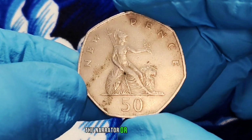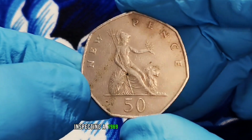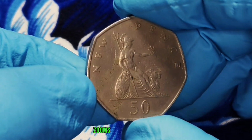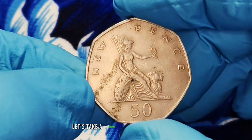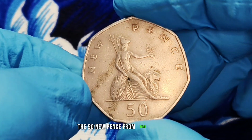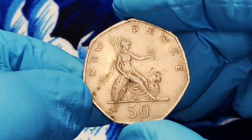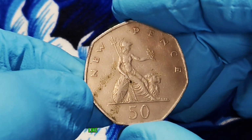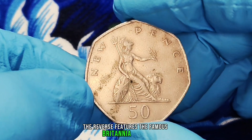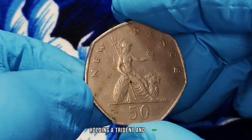The narrator or a pair of hands inspecting a 1969 50 New Penny in extra fine condition zooms in on key features. Let's take a closer look at the details of this coin. The 50 New Pence from 1969 features Queen Elizabeth II on the obverse side, like most UK coins of the time. The reverse features the famous Britannia seated, holding a trident and shield.